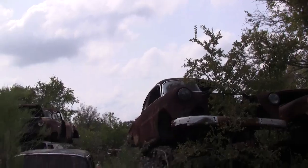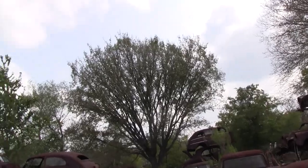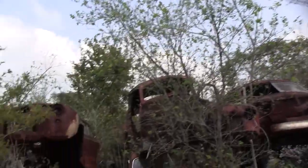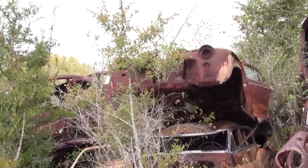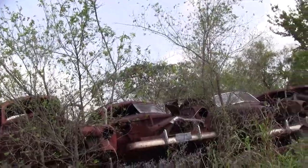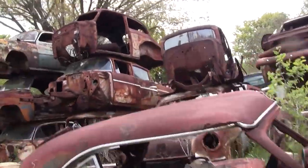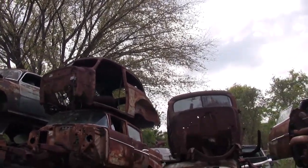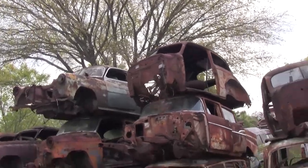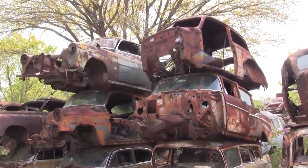Stuff in the 40s and 50s. '41 Chevy. 50 Buick. Some Fords in the late 40s and early 50s. Over here we got some Chevys. 40 Chevy on top, 57 Chevy, 36 Chevy, more 57 Chevy. Oh, 57s piled up there. Yeah, we've got a bunch of them on the other side of the yard over there too.